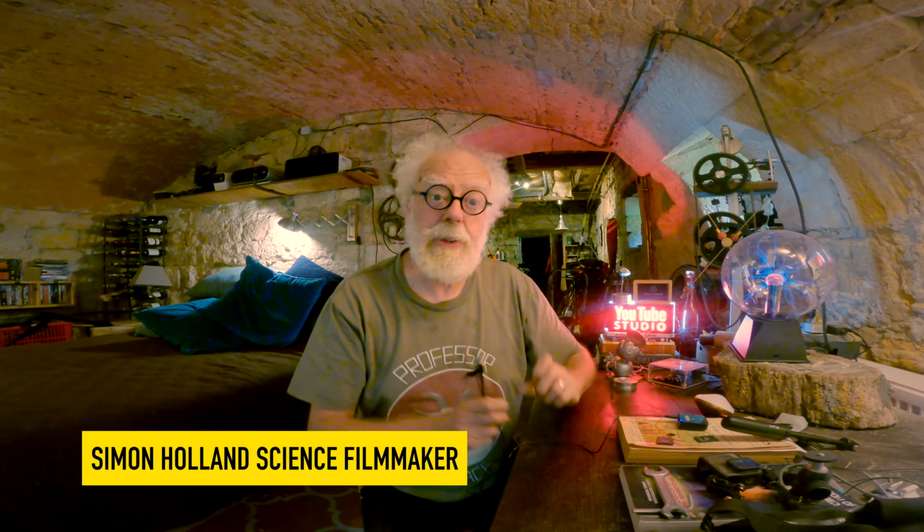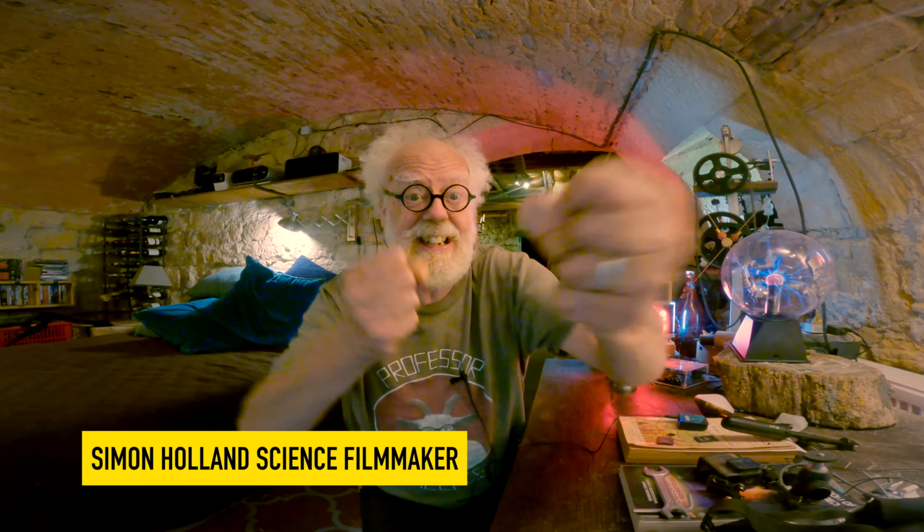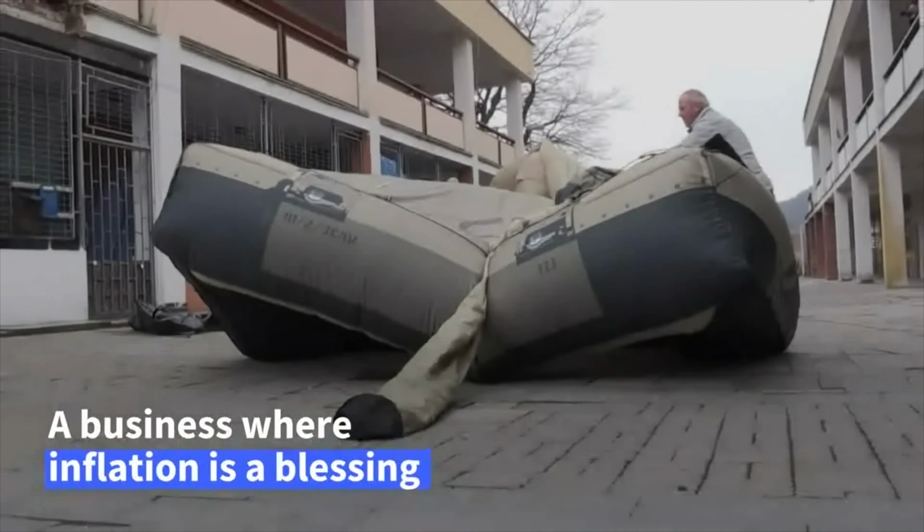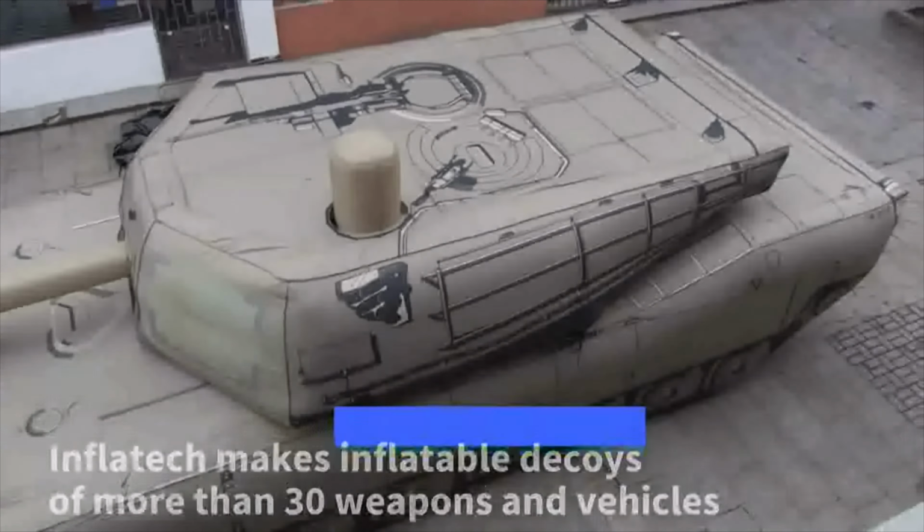Welcome back. Warfare has always had two aspects, fighting or deception. And nothing's new. Look at this. This is an inflatable tank. How amazing. But it's very special.